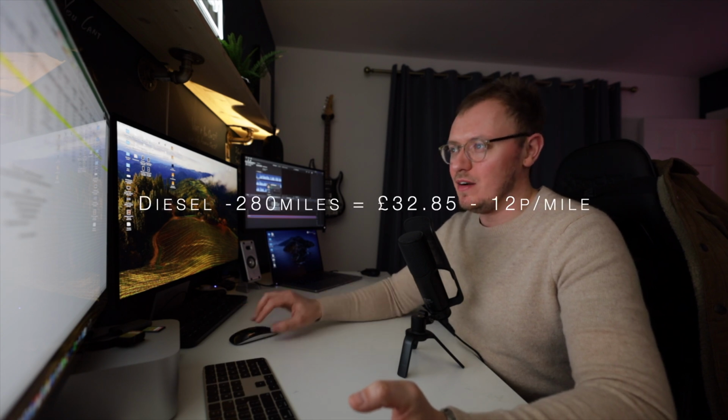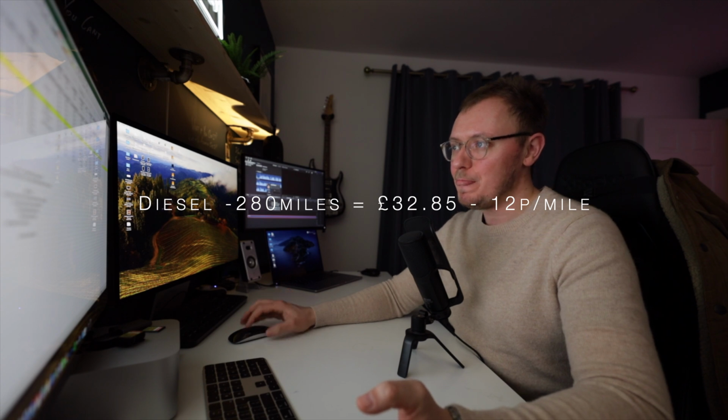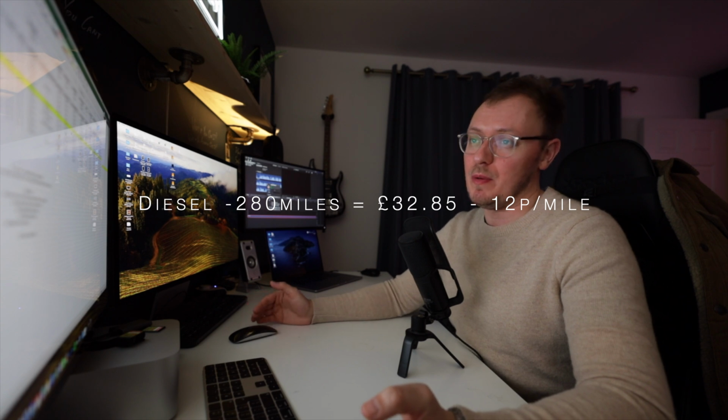So first of all, a benchmark. I've used a diesel car at 50 miles per gallon, which I think is pretty reasonable. Most diesel cars these days can get 50 miles per gallon. Here in Northern Ireland, it's currently £1.45 for diesel. So a 50 litre fill will cost you £72.50, and the cost of doing 280 miles of that, which is about the range of my car, is £32.85. And that works out at 12p per mile. So that's our benchmark, and that's what we're going to compare my electric car to.